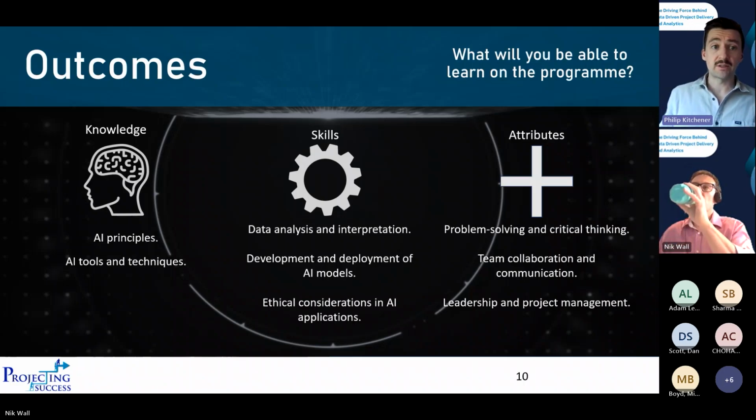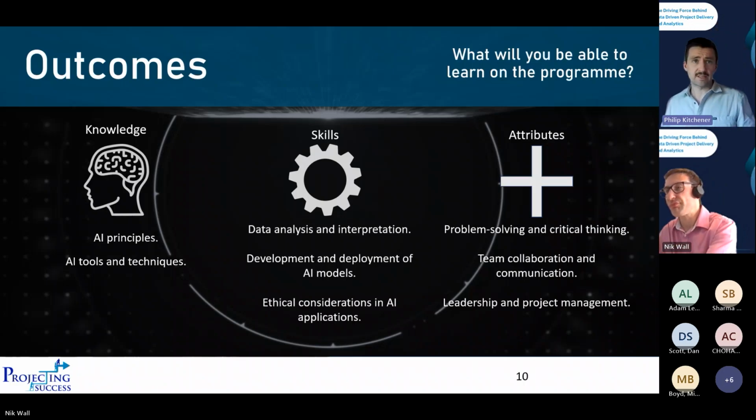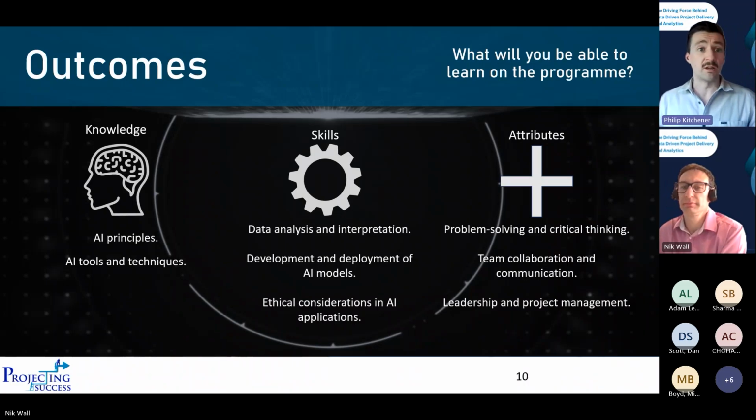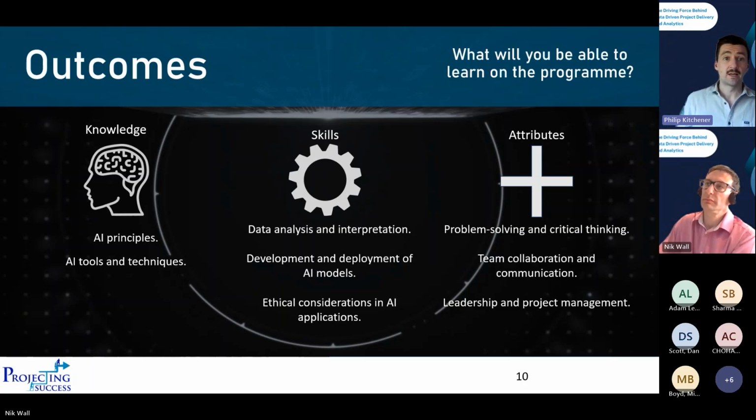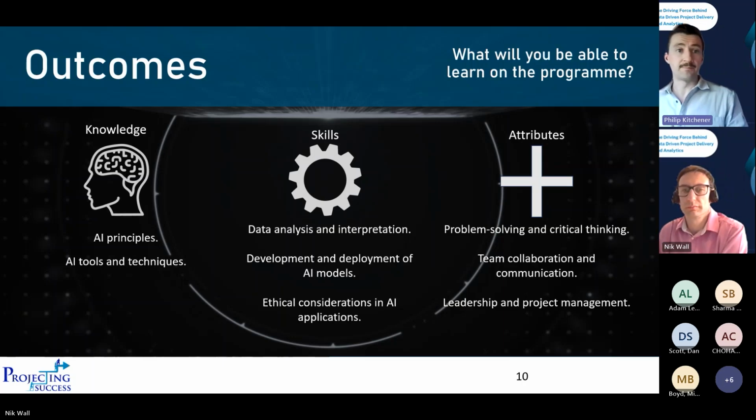So with regards to skills, well, we want to look at this data analysis and interpretation. So we want to use advanced data analysis to get these actionable insights and understand what is going on, or what will happen with your data that just can't be achieved in other ways, as well as using these machine learning models, these AI models, and applying them to real world data.